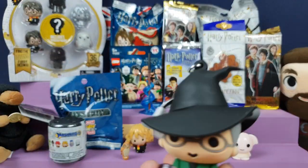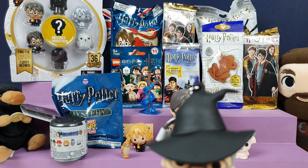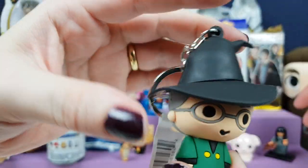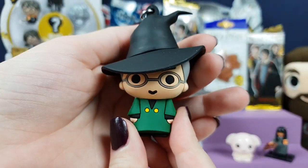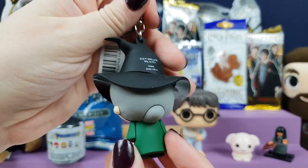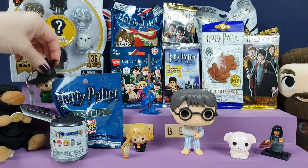Right, so who did we get? Oh, that is the teacher. McGonagall, the one that turns into the cat, doesn't she? That's a big old floppy hat you've got there, missus. Oh, she's really cute though. I do like that little figure. Super heavy though. These are so heavy. Like a little hair bun, a little hat. Very, very cute.